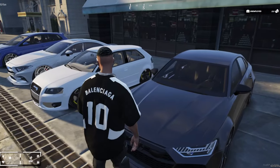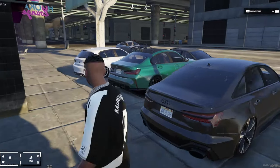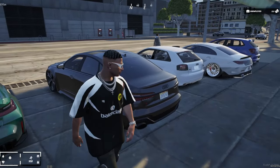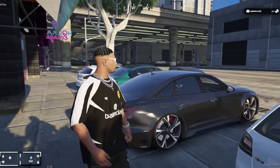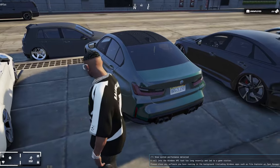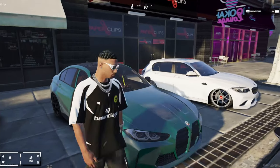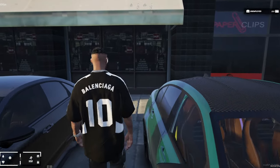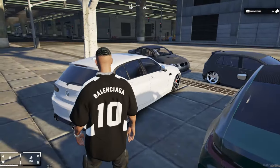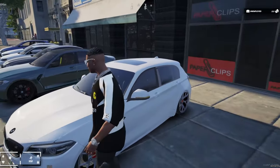This is an RS, I think, but the sedan one, if I'm not mistaken. I'm not sure, but I think it is the RS6. Got the RS6 right here, and it's low too, bro. It's a stance RS6. Then we got this M3, the G82 M3, actually. Oh, it's looking nice, bro. And then we got my baby right there. But this one obviously, she's not mine. Those two have the same rims, actually. That's crazy. But yeah, we got the 140 right here. It's looking nice, bro.